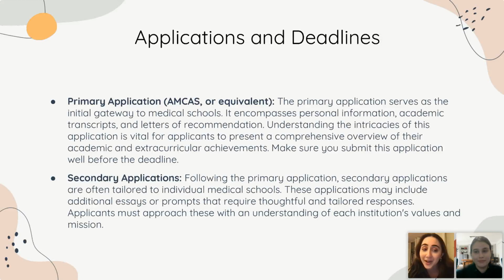And after you have submitted your primary application, you have lots of secondary applications for each school. So those are going to be follow-up essays that are specific to whatever schools you're applying to. A lot of years, they repeat the secondary application. So you can actually look at what secondary applications they had previously and prepare ahead of time. And a lot of the secondary applications are actually really similar to one another. So you'll be asked the same question over and over again. So you can actually use a lot of your essays in multiple places.